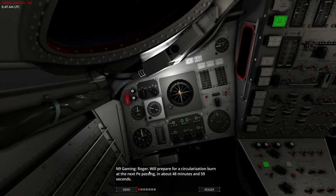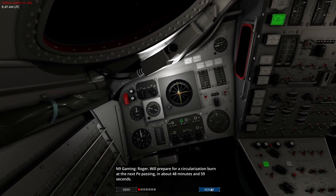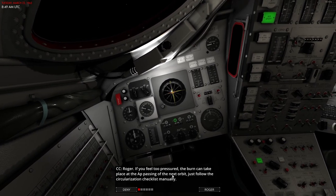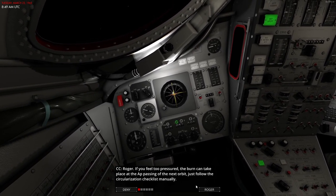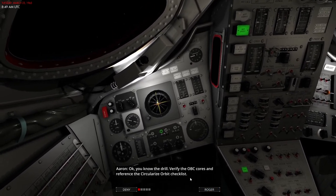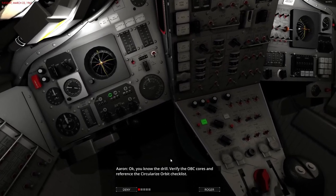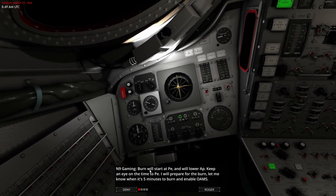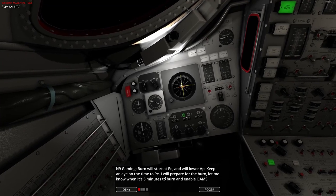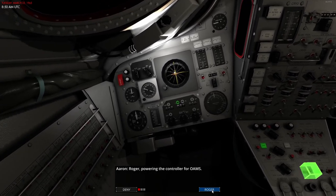Roger that. Roger, we'll prepare for a circularization burn at the next perigee passing in about 48 minutes, 59 seconds. If you feel too pressured, the burn can take place at the apogee passing of the next orbit. Just follow the circularization checklist manually. Roger that. Okay, you know the drill. Verify the OBC cores and reference the circularize orbit checklist. Copy that. We'll start at perigee and we'll lower apogee, keep an eye on the time to perigee. I'll prepare for the burn and let me know when it's 5 minutes to burn and we'll enable the ohms.